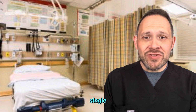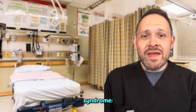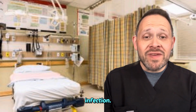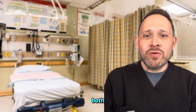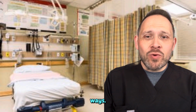Sepsis is not a single disease entity like pneumonia or appendicitis. It's a syndrome, a life-threatening organ dysfunction caused by a dysregulated host response to infection. That means two patients with the same infection might look different under the microscope, yet both meet sepsis criteria because their bodies respond in unpredictable ways.